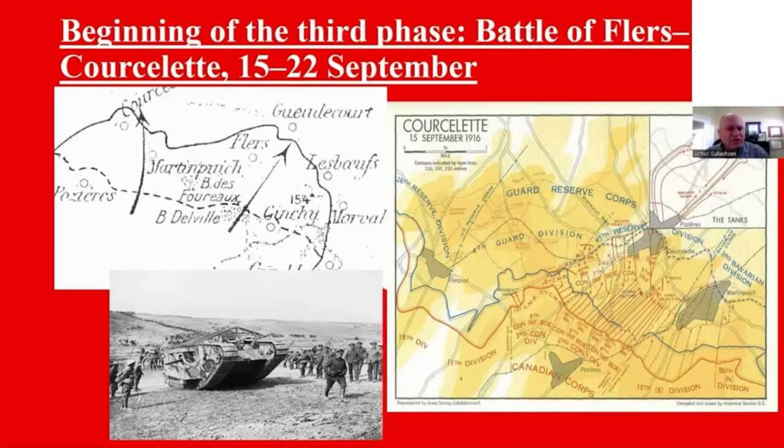This is a somewhat good tactical victory, with relatively large territorial gains and high losses inflicted on the Germans whenever they tried to counterattack. The use of tanks is seen also in the Battle of Flers-Courcelette for the first time. These tanks, largely, get stuck, though. They break down. And while they do scare the Germans, their impact is somewhat minimized.